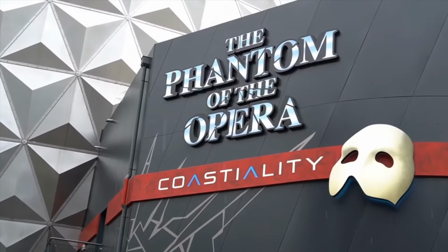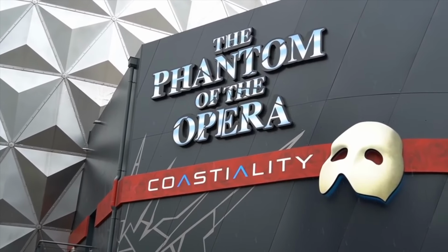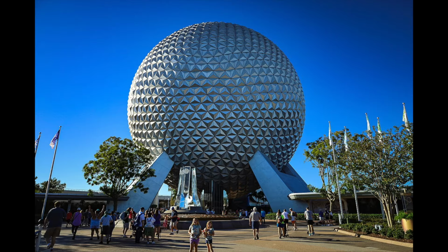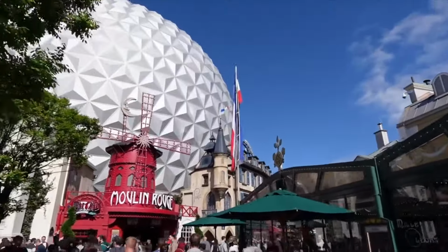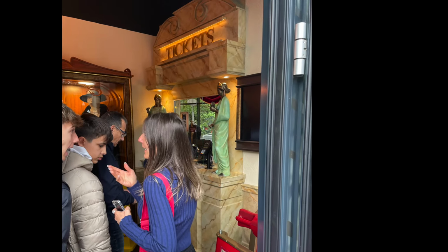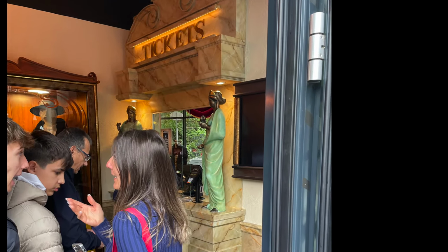Let's go! The Phantom Ride, also known as Eurosat Coastiality, is housed in a huge geodesic dome that looks suspiciously like Disney's Epcot. It shares a track with a conventionally themed non-VR version, but those who shell out the extra €7 get a much more intense experience.